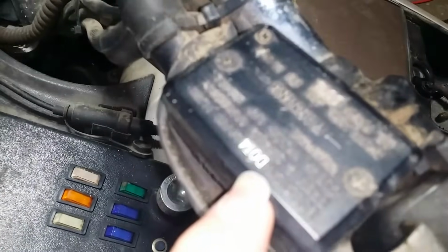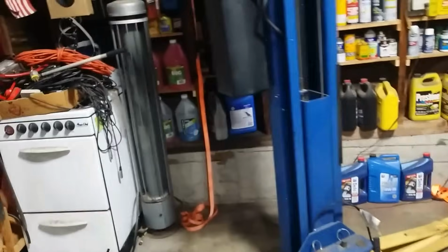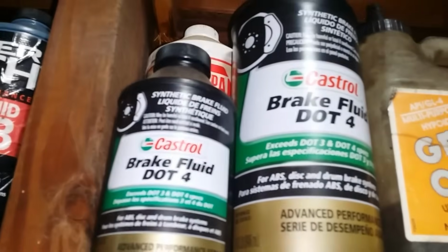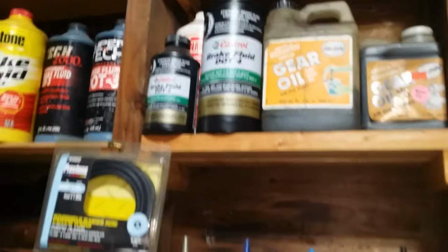.4. And you wouldn't want to mix it with anything else. I'm sure I have some mixed in with everything else in the world of, yeah, look at that .4. Got a couple cans over there, and then you know your .3 for everything else. .4 is a higher temperature. You'll see that on a lot of motorcycles and so forth.